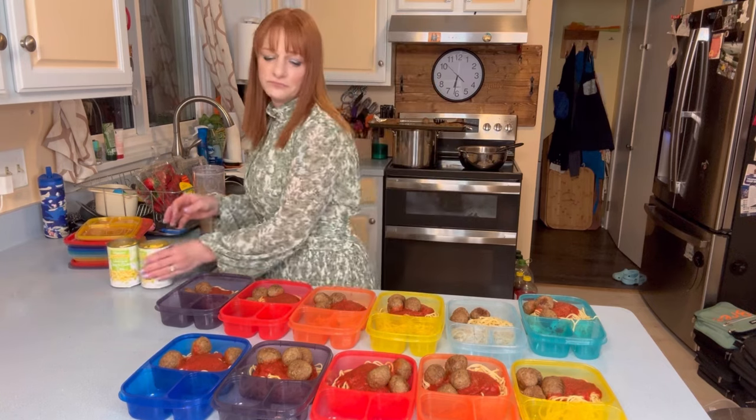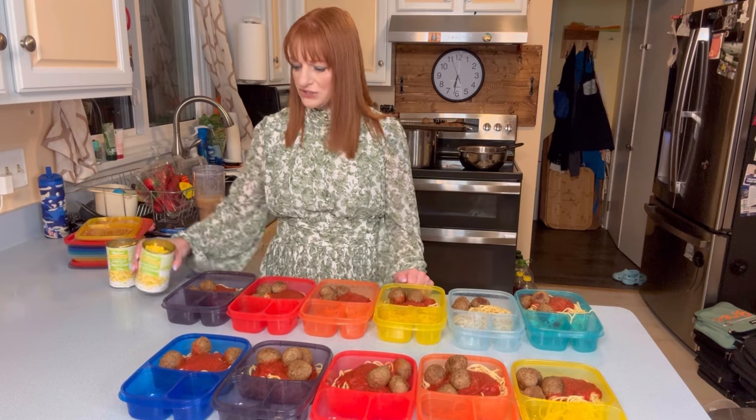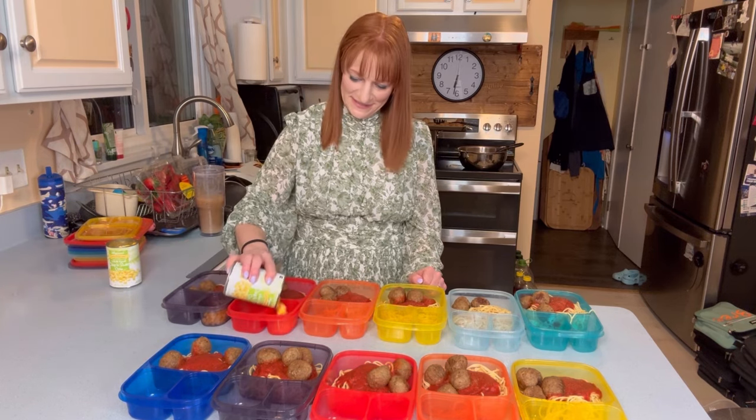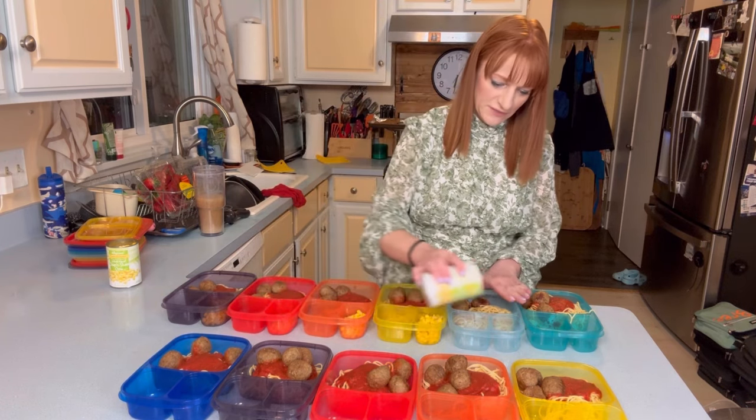Banana bread. Like, nostalgia. Childhood nostalgia. So we won't do corn.